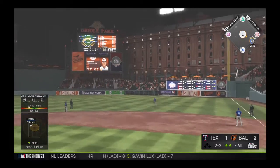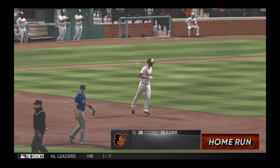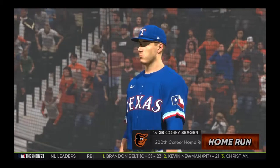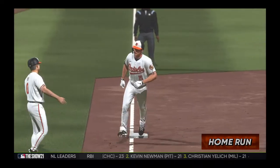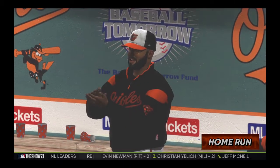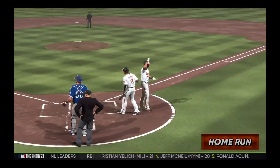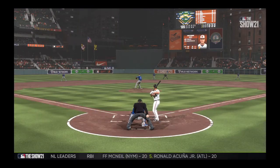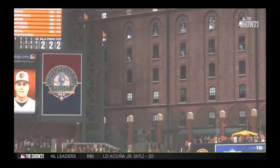Corey Seager reaches out, drives one to deep right center field. It just gets over the wall for a solo shot, make it 3-1, and that is his 200th career home run, his 5th of the season. What a moment for a middle infielder to collect 200 home runs. It's pretty impressive in this day and age, or in any day and age ultimately. And he's got a long way to go, so look out for Corey Seager to keep those milestones coming. A nice moment there as the solo home run is going to make it a 2-run lead for the Orioles, as that ball just scraped over the wall in right field.